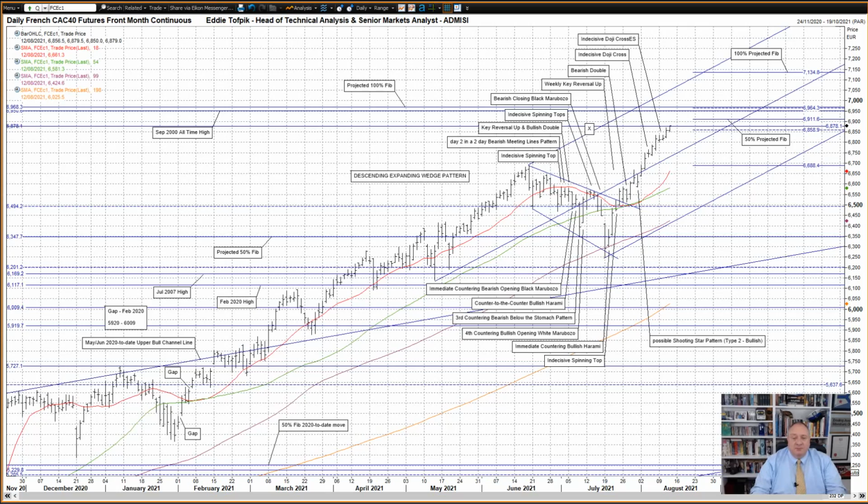Overall, we are still in between the middle tine below, currently 67.32, and the upper tine above, currently 70.51, of the May to July bullish Andrews pitchfork. So far today, a further attempt higher. As I said a few weeks ago, I suspect there's limited resistance at these levels until the 50% projected Fibonacci line overhead.